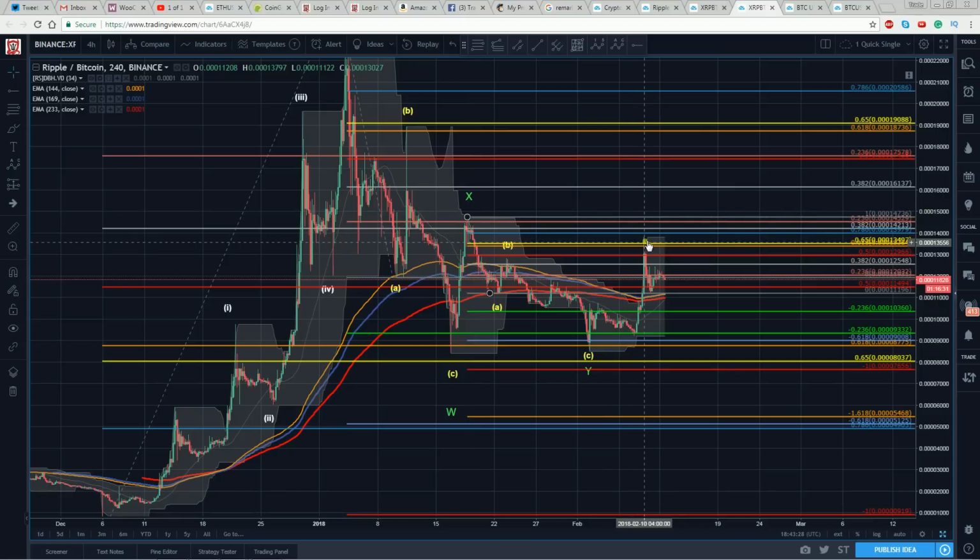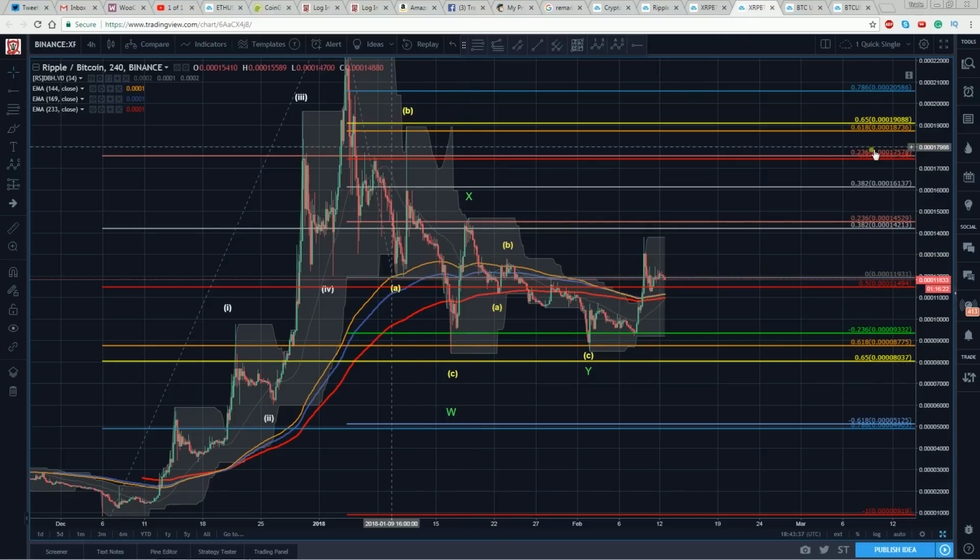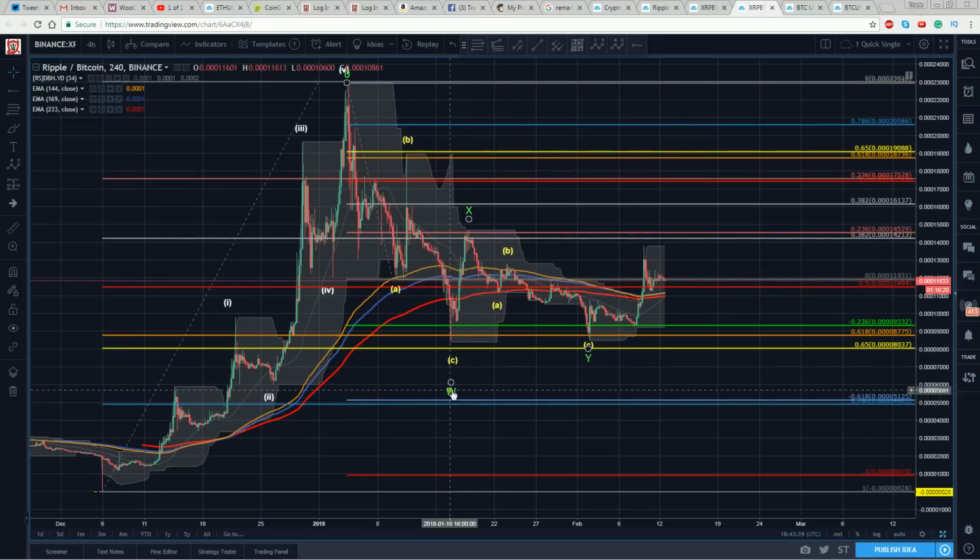And we're through now. See, note that we're through the 6.5 from this pivot. So we could well have a WXY here that we've completed. So again, all the WXY is doing is connecting ABCs. So hard to argue with that ABC.